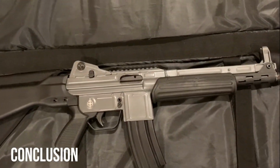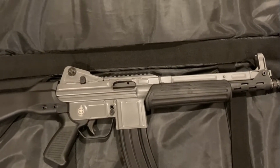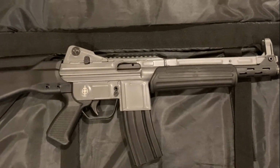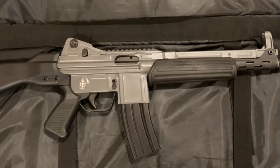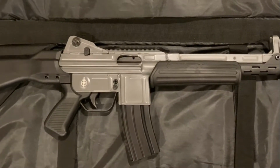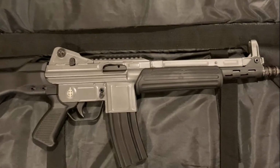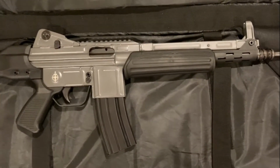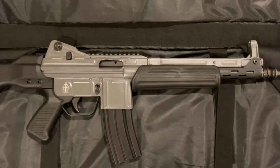Okay, so should you get one of these? Well, I think I answered that question, but if anybody needs a tidy conclusion, it depends. If you're after a strictly practical modern sporting rifle, this is really probably not the best choice for your money. If that's all that you want, something like an AR or an AK would do better in that regard. Now, if you're after something that's, again, somewhat collectible, something cool, something your friends don't have, but you still could use in some practical situations, then yeah, absolutely.